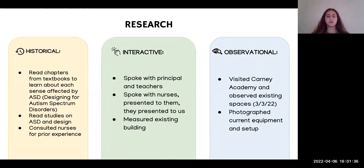So for research, along with everybody else, we had historical, interactive, and observational. The historical involved reading a lot of studies and textbook chapters. One was designing for autism spectrum disorders, and we had a lot of research on the different senses that are affected by ASD and how to design for them with interior architecture. Of course, we read lots of studies, and we consulted nurses for their prior experience. One nurse has worked with ASD kids before, and she had a lot of valuable knowledge to share with us.